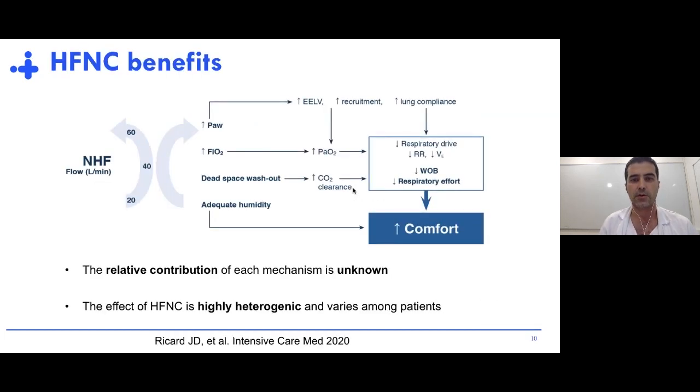In this figure, you can very nicely see the physiological effects of high flow. I have to say that all the effects are flow dependent, which means that the higher the flow, the higher the effect you have. The main difference of high flow compared with other techniques is that it's extremely comfortable. Despite all these mechanisms, the relative contribution of each one is still unknown. And the effect of high flow is highly heterogeneous and varies among patients, and varies in the same patient at two different times.